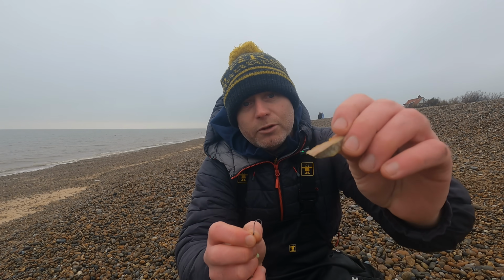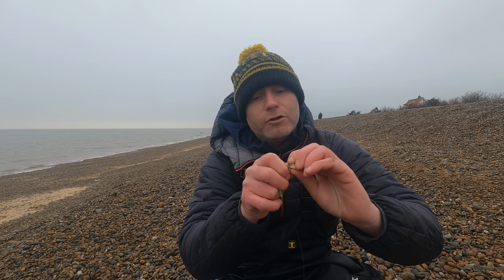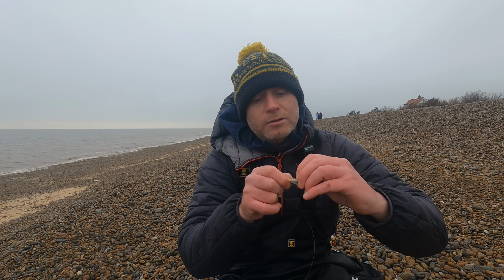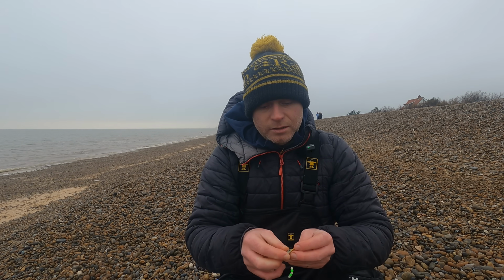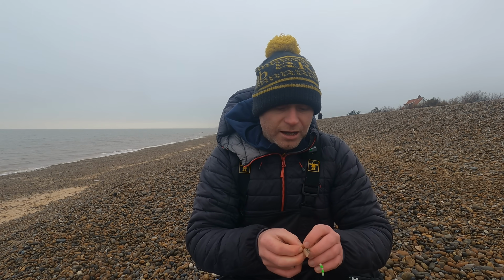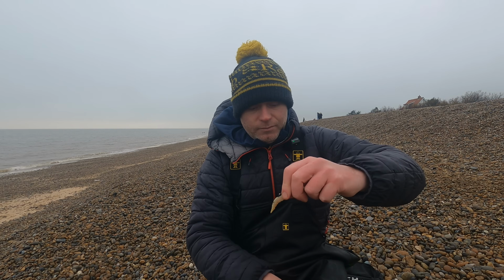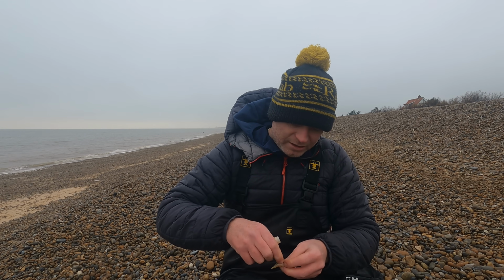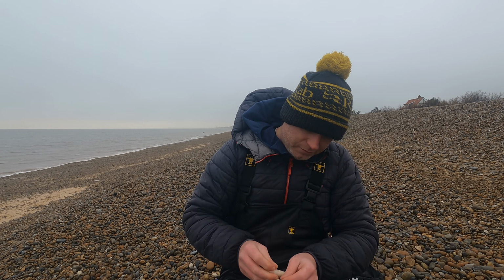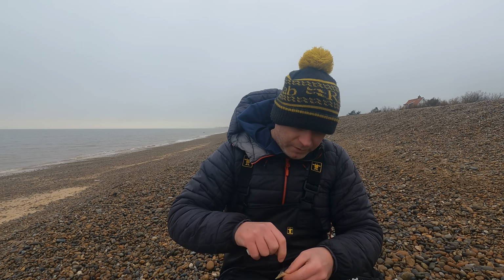Got my chino hook, and all I'm doing is I'm cutting a little tiny bit of kipper off. And all I do with this is in through the top, out through the bottom ish, bring it out through the skin, and that is the bait on the hook. And then all I do with this is tiniest little bit of elastic, just enough to keep this bait on the hook and stop it sliding. That is all it is.